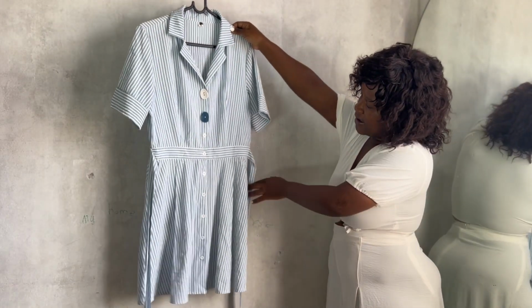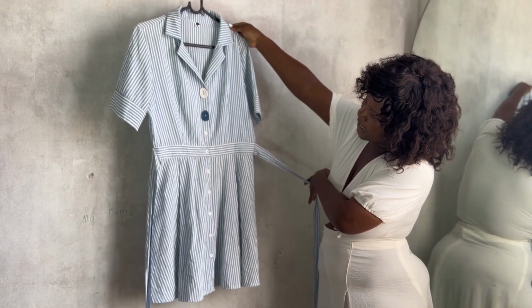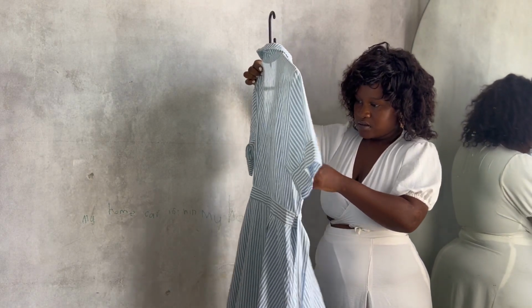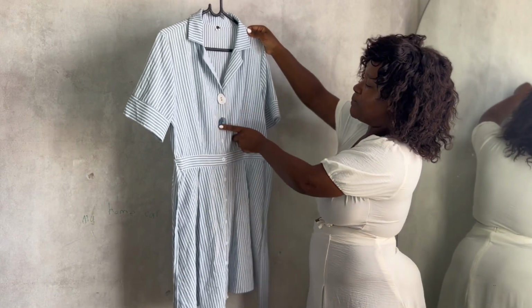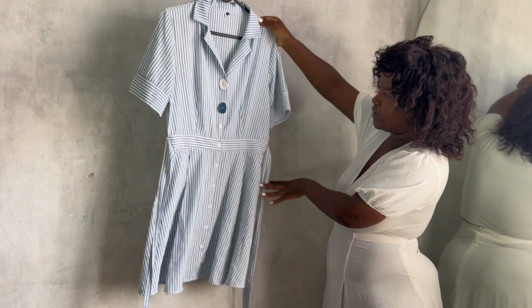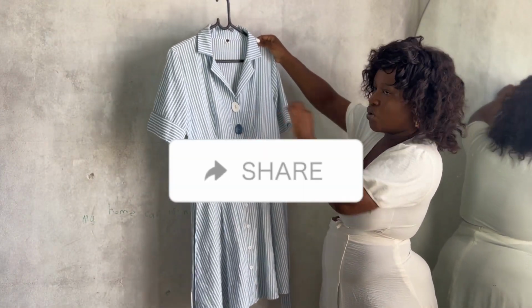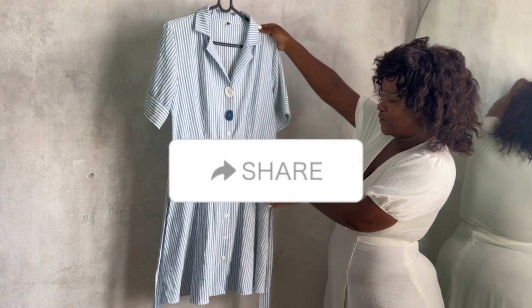And then we have this stripe white and blue dress, of which I'm not sure why it has these huge buttons here. And I was like to myself, why did the owner put these buttons there? But I've just realized now that even the button holes are big for these buttons. So I think this is the whole design.